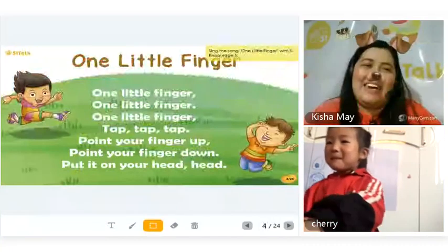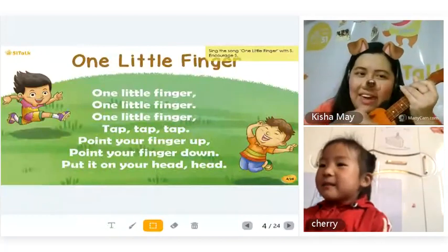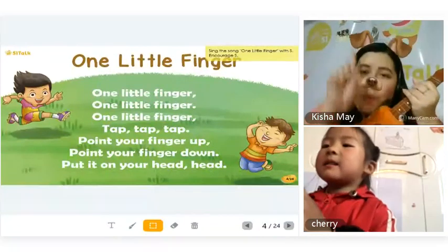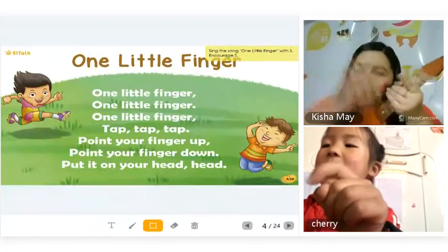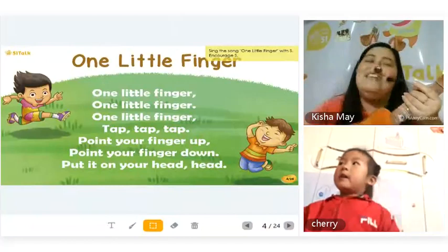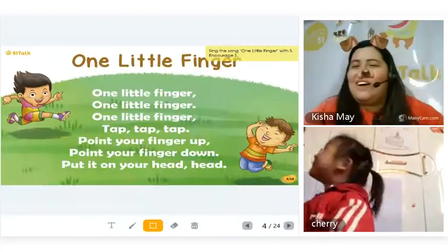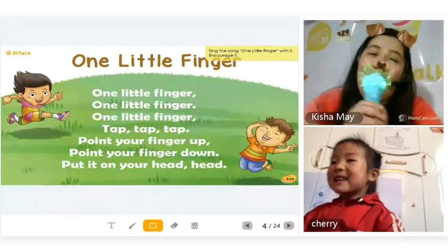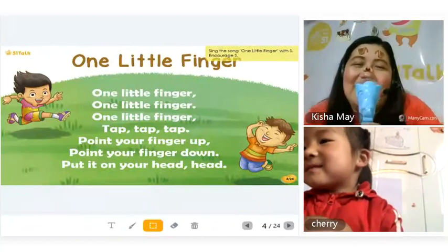All right. Yes. So before we start the lesson, let's sing One Little Finger. Yay. One, two, three. One little finger. Little finger, tap, tap, tap. Point finger down, put it on your head. Head. Wow, that's a good start, Cherry. Very good. This is for you. Very good, Cherry. You're welcome.